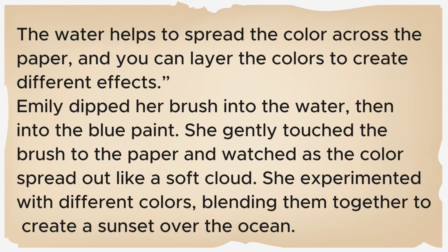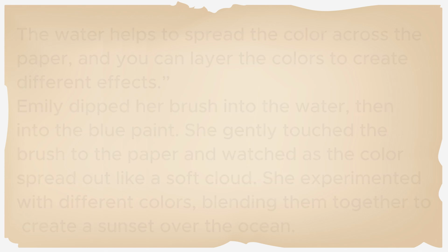The water helps to spread the color across the paper, and you can layer the colors to create different effects. Emily dipped her brush into the water, then into the blue paint. She gently touched the brush to the paper and watched as the colors spread out like a soft cloud. She experimented with different colors, blending them together to create a sunset over the ocean.